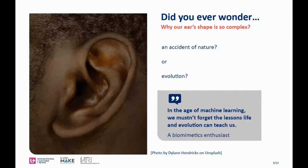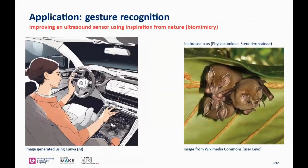And so, in fact, a colleague of mine told me that we shouldn't neglect that our universe is kind of a big learning machine, which has been learning for so long, and that we should take those lessons into account. And that's why we also like to take inspiration from nature to see how we can improve our sensors.